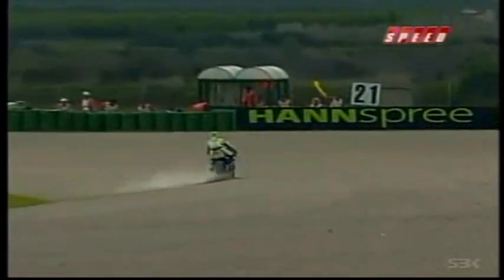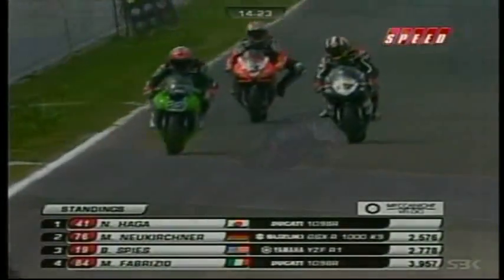Checker's crashed. Carlos Checker is out of proceedings, and it looks, well, it's not a big crash, is it? It looks like he just went wide. No, what he's done there is, we didn't really see the start, but he would have had more or less a high side moment out of that really fast left-hander, controlled it and ran off the track, and that's the end of his race.